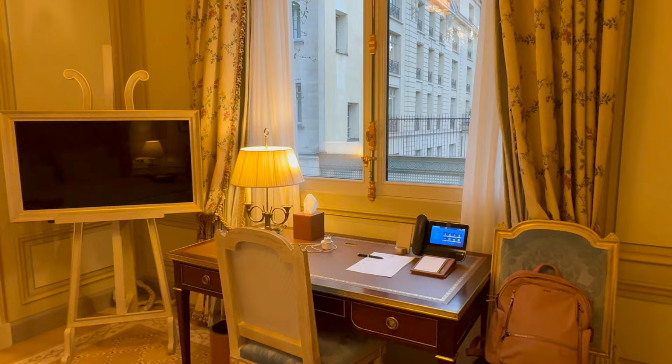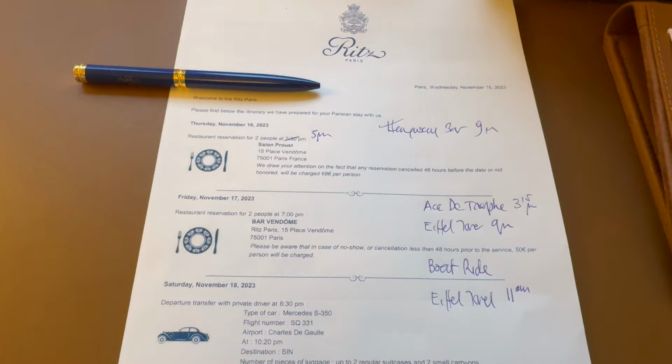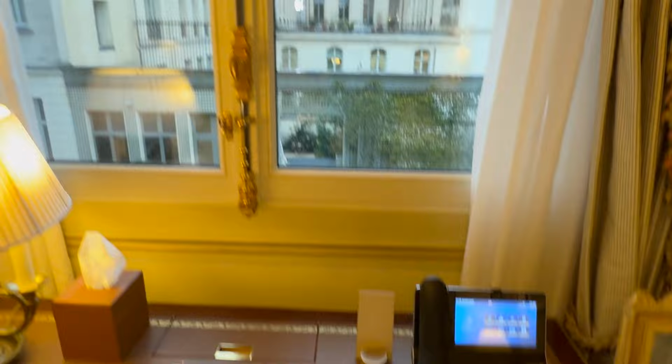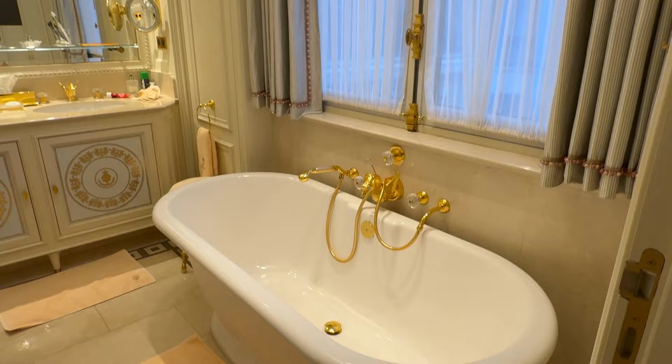That controls everything. They give you this, so this is the plan while I'm staying here: all the reservations, afternoon tea, dinner. We're taking the Mercedes S-Class out of here in two days' time, more than two days, actually. And then there's the bathroom through here, and the bathtub. It's like this.